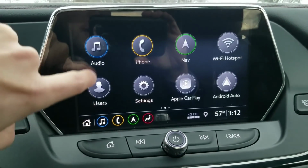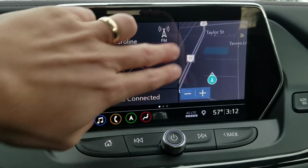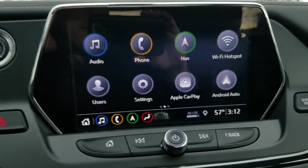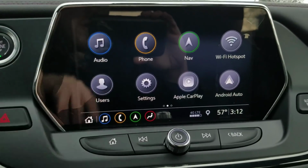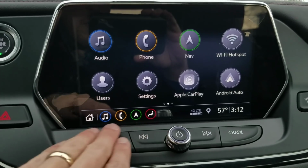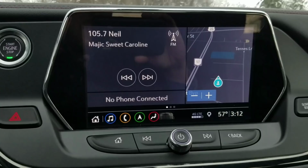Again, the Infotainment System 3, you can do two different home screens. And so you can have like your radio, navigation, phone all on one screen, or if you want to see the main infotainment system, navigation is right there. You can use these touchscreen buttons here, or you can use these actual physical buttons down below here.